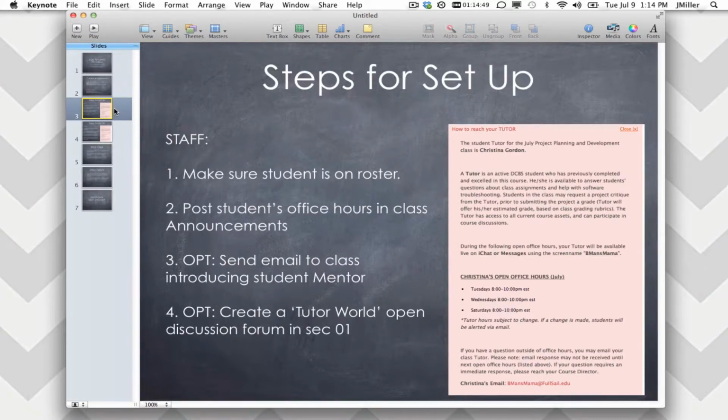Let's talk about steps for setup. Here's what we need to do right away if you guys have not done this already. So staff, first of all, make sure the student is on your roster. I believe I got a verbal confirmation with most of you that everything is set up and good to go. So I don't think we have any problems there. If we do, let me know and I can contact the registrar.